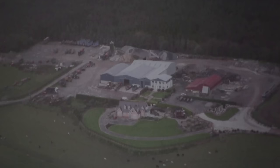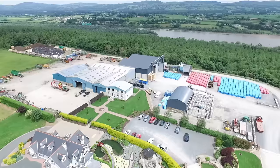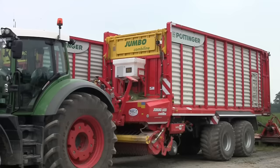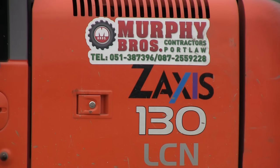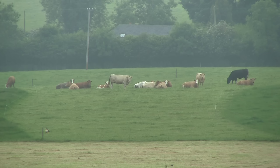Established in 1975 by brothers John and Walter Murphy, the company is now headed up by John and his wife Catherine, along with the third generation, daughter Elaine and sons Walter Jr. and James. The business specialises in all aspects of farm contracting and has built up a large and loyal customer base, mainly encompassing parts of Waterford, South Tipperary and South Kilkenny.